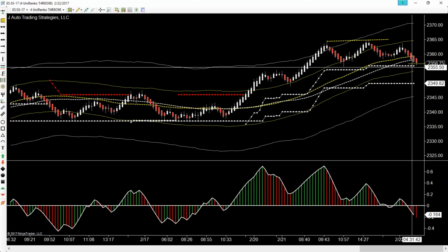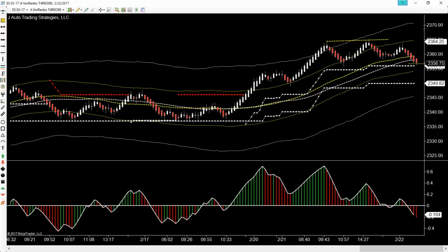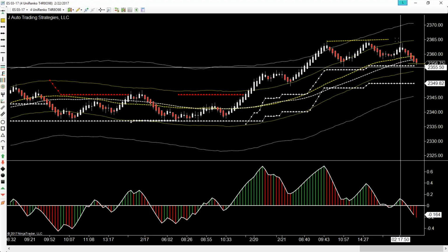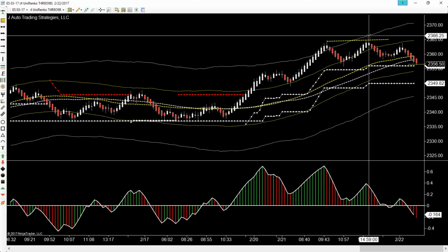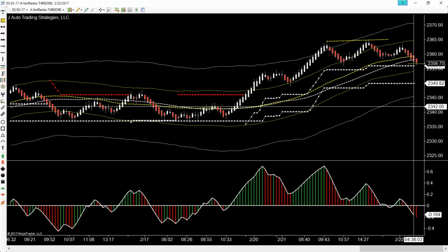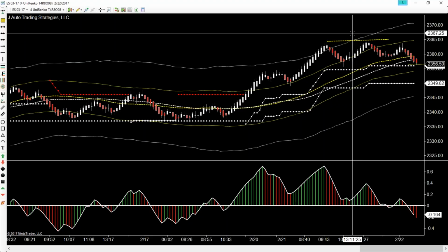So I would expect this to come back up, clear these stops before it makes its way down. If it does just continue to go down, whoever parked their stops overnight there are going to be some lucky people, because it probably won't get back there forever. So forever is a long time, right?